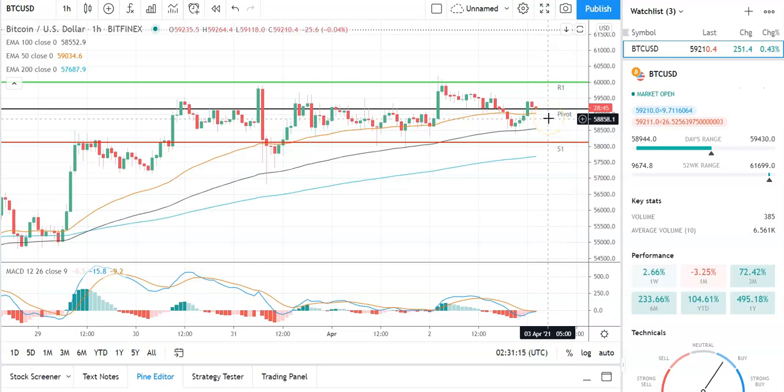On the EMAs, 50's holding its ground against the 100 and the 200, inconclusive as yet. So keep through the early part of the day, avoid a fallback through the pivot at 59,159 and break back through to 59,500 levels to bring resistance levels into play. If failures to do that, support levels will come into play.